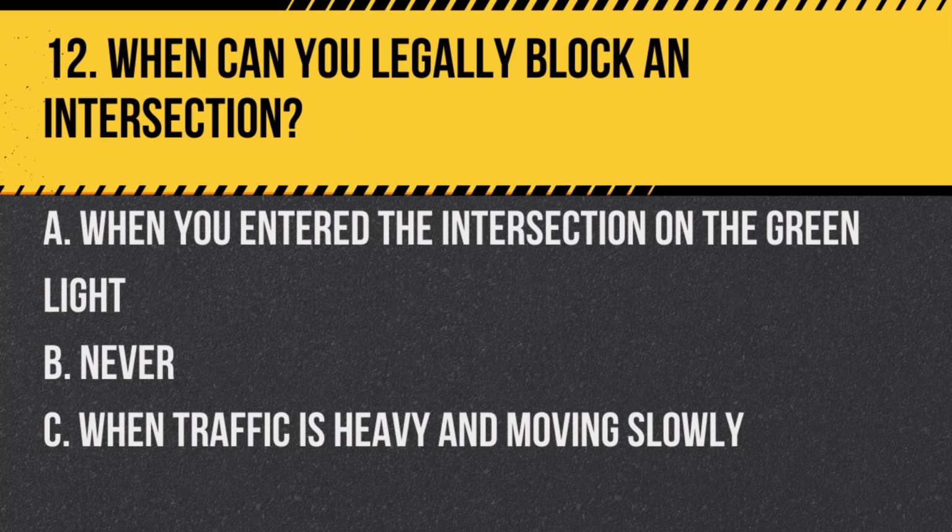Question 12. When can you legally block an intersection? A. When you enter the intersection on the green light, B. Never, C. When traffic is heavy and moving slowly. Answer: B. Never. It is illegal to block an intersection in California.